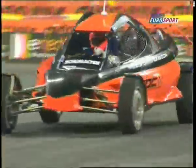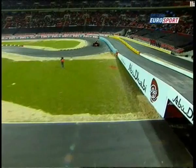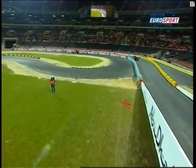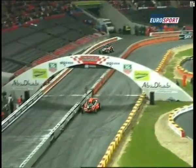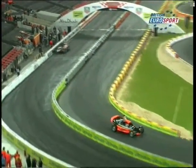Ekström will push it. He's got nothing to lose. He might as well have a go. If he can do it, then he's won. If he doesn't, he's through to there's going to be a runoff anyway. So Ekström will try everything. Schumacher's got to drive another qualifying style F1 lap.